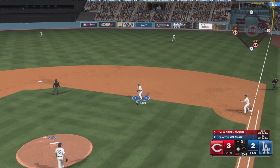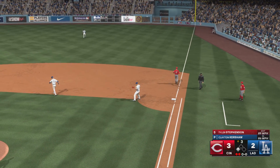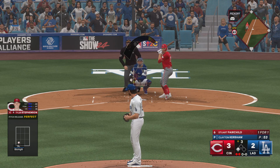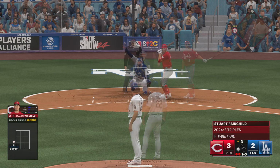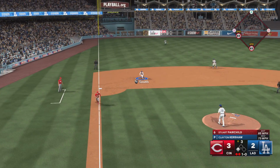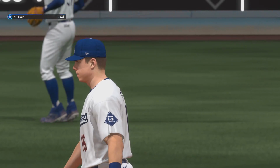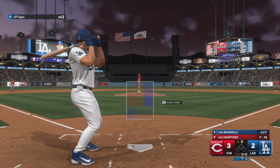Right side, Lux sends it to first. Got the out. It is interesting, though, when you consider the way the game is run now. Doesn't even matter that much if your starter doesn't go that deep, because teams are really aggressively building their bullpens. Fairchild, the next to hit, takes outside. On the ground to the left. Smith gets it to first. That ends the inning, and they limit the damage. Run, a pair of hits, no errors, and one left on.